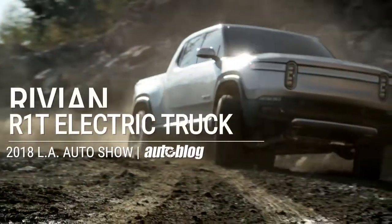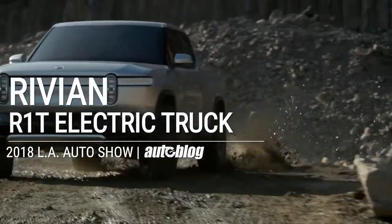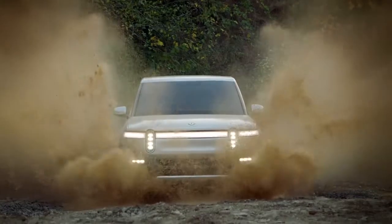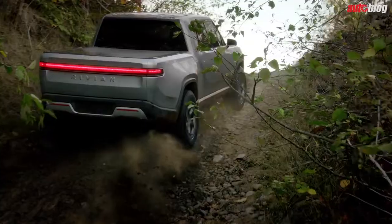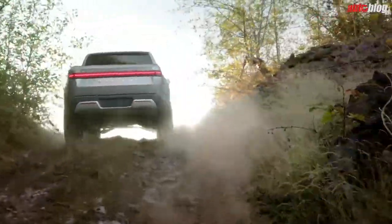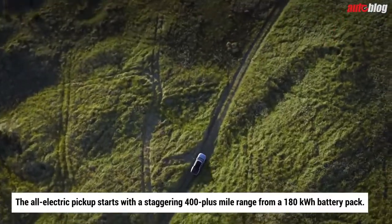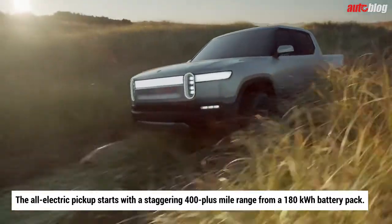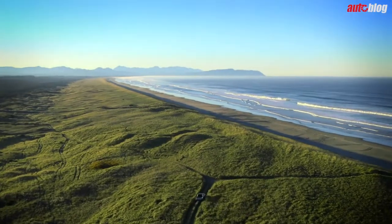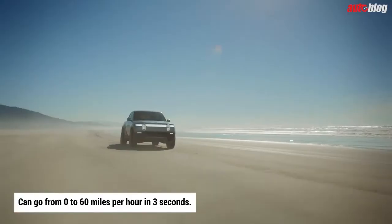Rivian stayed quiet the past few years for an electric vehicle startup company, but things are changing as its R1T truck makes its world debut at the LA Auto Show. The all-electric pickup starts with a staggering 400-plus mile range from a 180-kilowatt battery pack. The other number, with shock value, is its 3-second 0 to 60 mile-per-hour time.